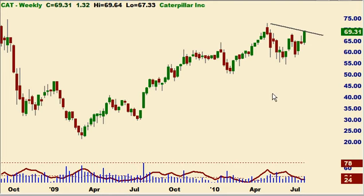But again, to my way of thinking, Caterpillar, probably a good indicator of the overall health of the economy, construction and mining and what have you, is not looking like it's ready to crash. It looks like it perhaps can come down, but should be coming down in a corrective rather than impulsive fashion off of the highs earlier this year. Anyway, that's about it for now.